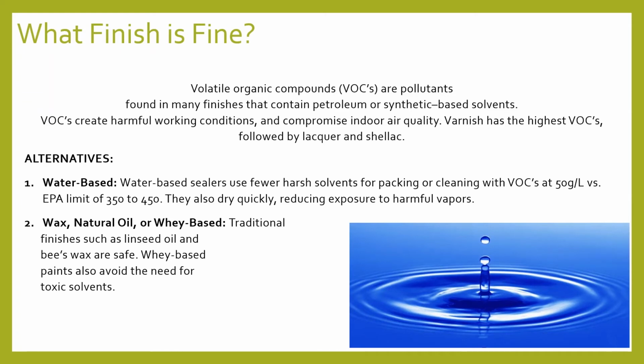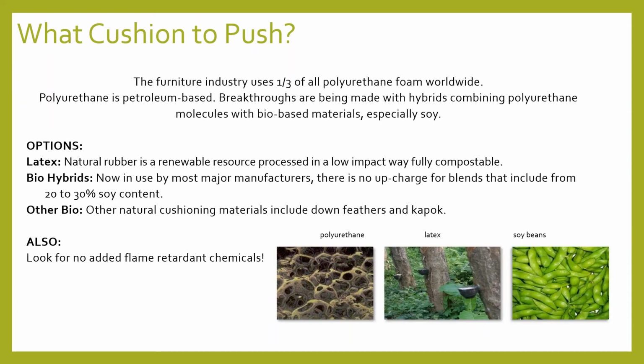We use an awful lot of cushioning in our industry, and that is to say we use a lot of this petroleum product, polyurethane foam. We actually use a third of all the polyurethane foam that is used in all the world. And polyurethane foam is made of a petroleum product. So that is using a finite resource, and using any petroleum product results in a lot of water pollution and air pollution as the petroleum is processed into whatever it's being made into, in this case, polyurethane foam.